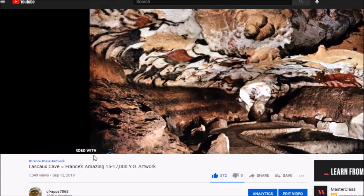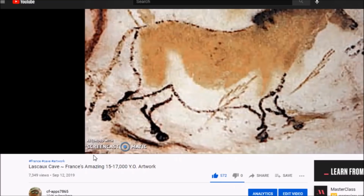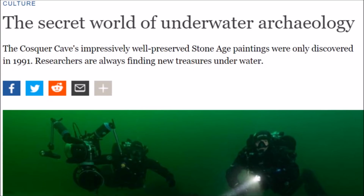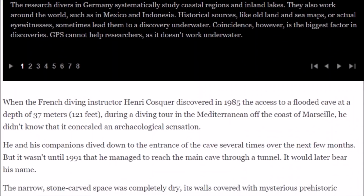the Lascaux Cave, France's amazing 15 to 17,000 year old artwork. And that was a pretty fascinating place to look into, and I kind of forgot about it then. Then I read this article fairly recently. It says, The Secret World of Underwater Archaeology, and it has a little bit on the Cosquer Caves.